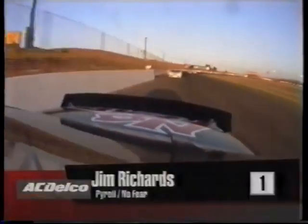Watching him sawing on that wheel as you were speaking there, Gerald. Interesting to see the wheel actually being turned to the right. That's not a good indication in a NASCAR. It will be interesting to see his tyre wear after this race.